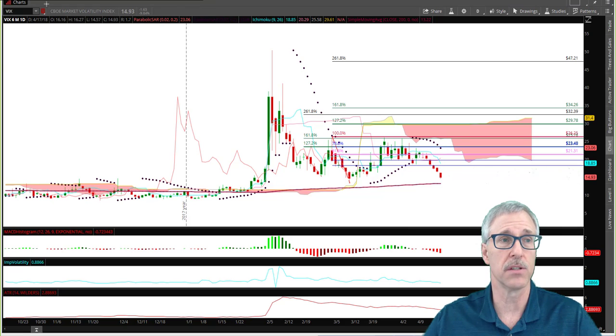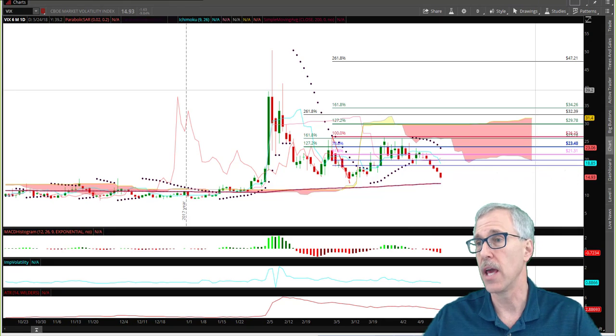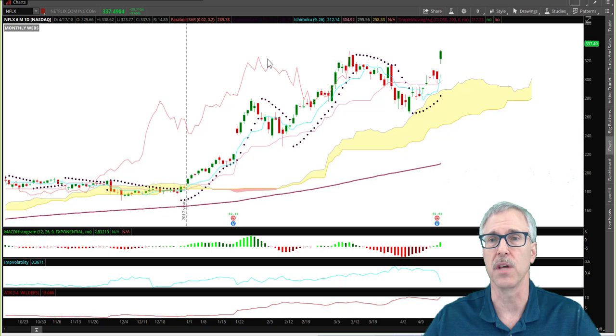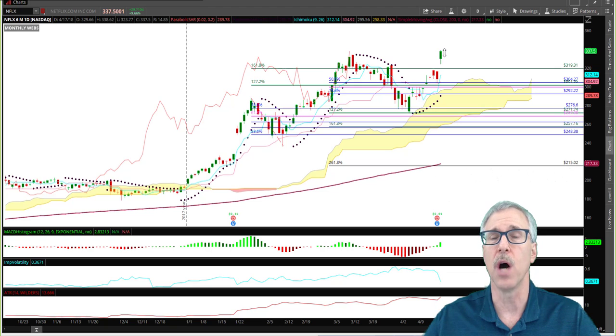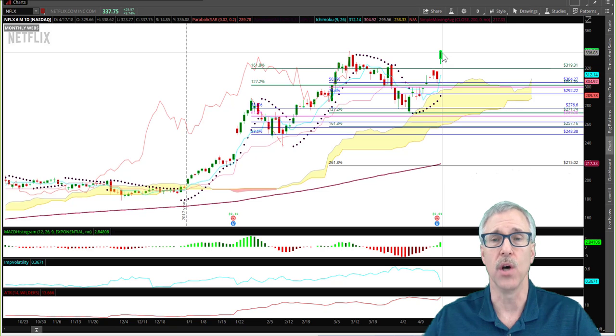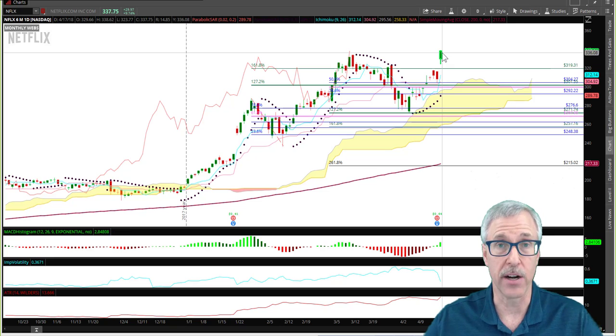And again, on the heels of Netflix's earnings, and I am going to bring that chart over right now. Netflix is trading up $29.71. It has put in new highs. So in other words, Netflix is at a new all-time high today as a result of its earnings. So will that lead the market higher? Well, it's certainly leading tech higher today.